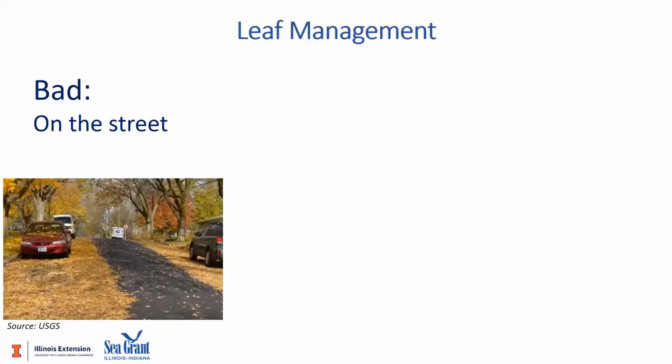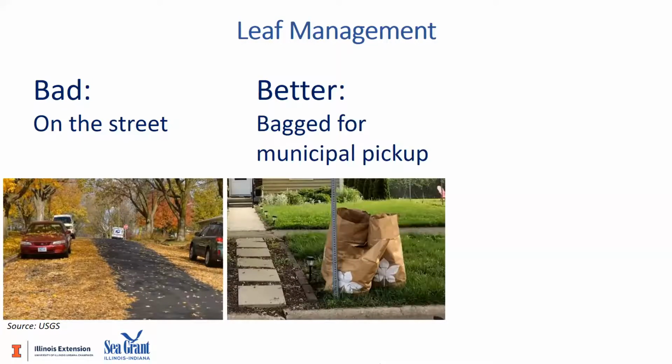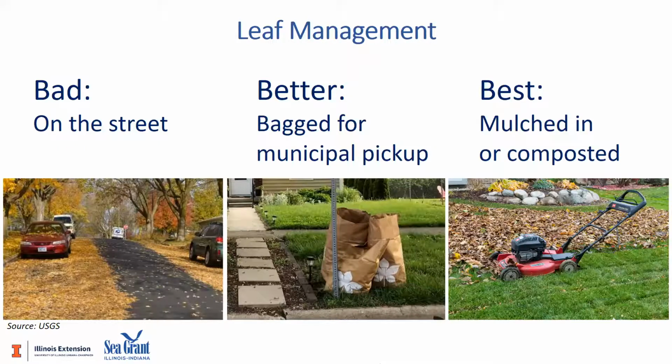So this is leaves on the street. We just talked about that. Better would be if your municipality has pickup for bagged leaves. That is one way to work with the leaves instead of putting it out on the street. But best is picking up on some of the things that Allison was talking about with mulching the leaves into the lawn. You also have this option of composting. Composting is a fantastic thing to do, and that could be top dressed on your lawn as well.